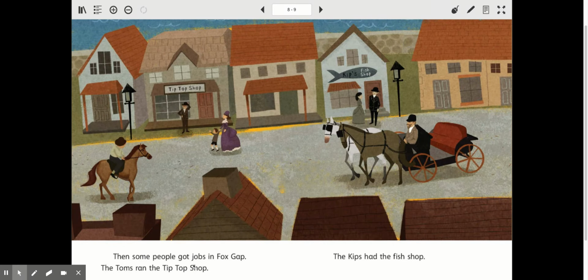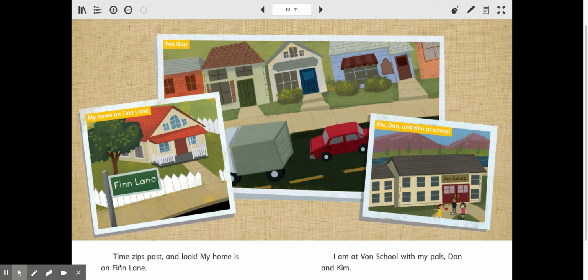Then some people got jobs in Fox Gap. The Toms ran the tip-top shop. The Kips had the fish shop. So you can see people own stores as well as land. Time zips past and look, my home is on Finn Lane. I am at Vaughn School with my pals, Dawn and Kim.